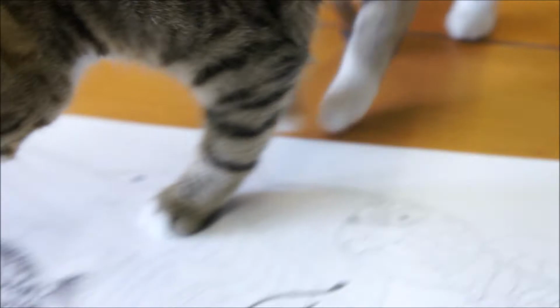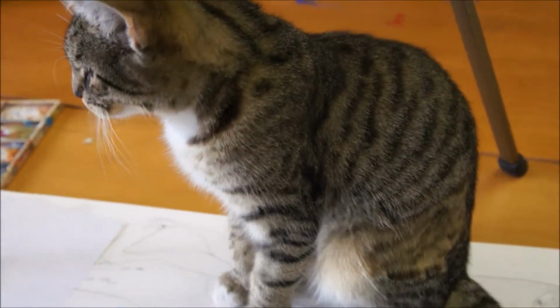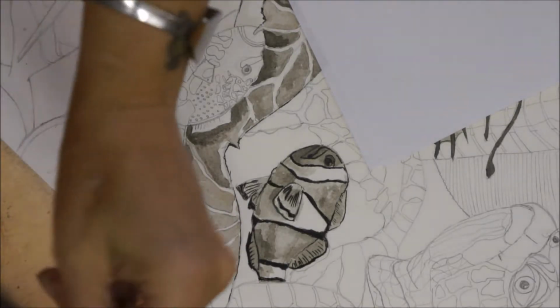And now the cat's going to leave. And like most cats, she is going to sit on what I'm working on. So annoying. Of all the places she could sit, she needs to sit where I'm about to work. But she loves being in the studio with me and the dogs, so I shouldn't really grumble. And the hair's growing back after the operation.